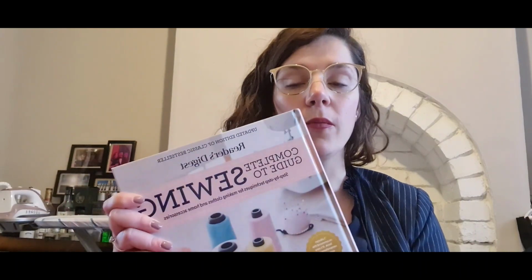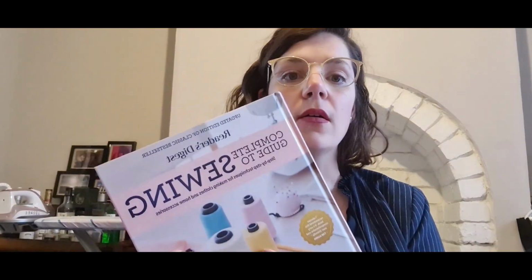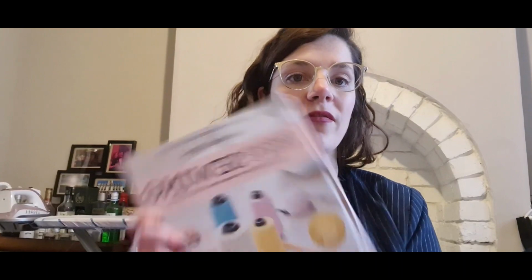A lot of you will probably know this book or have heard of this book. It was first published in 78, I think. And since then, every now and again, they bring out a new version. What does it say here? Yeah, first published in 1978. But last year, they brought out a new edition. So I waited for this to be published.